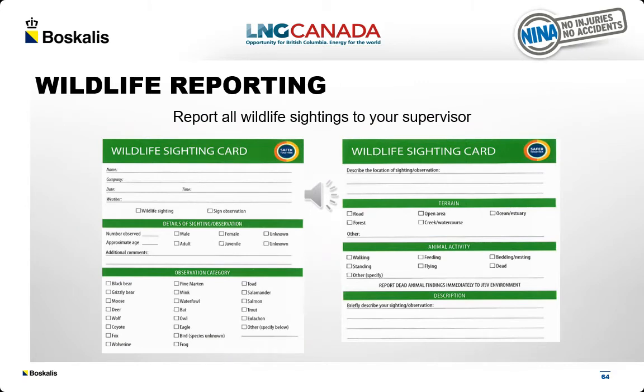Wildlife reporting. Report all wildlife sightings to your supervisor. Wildlife reporting cards can be available from Boskalis and or LNGC.